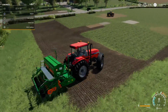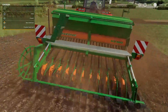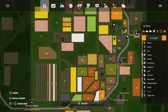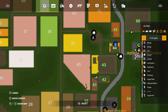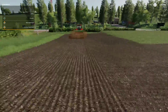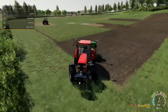But yeah, it's going down. Do one more line and then I will check in the menu. It's got wheat in there anyway. Typical. So it does work. Let's just try one strip with barley.